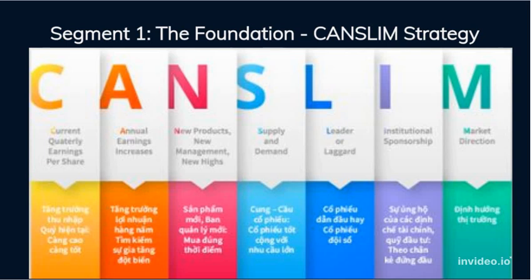N. New products or services. Companies that introduce innovative and successful new products or services tend to stand out in the market. These offerings can create excitement, attract customers, and boost the company's revenue and earnings potential.